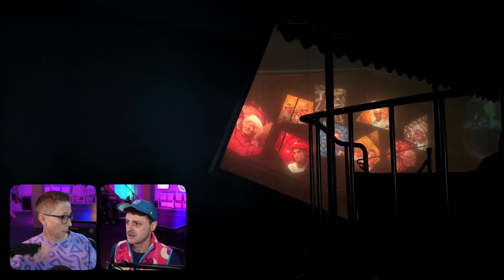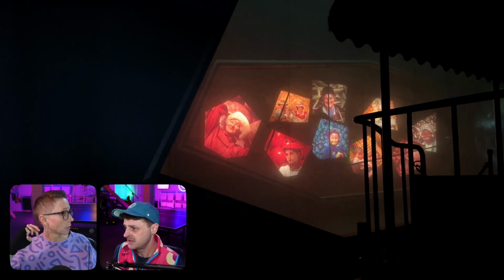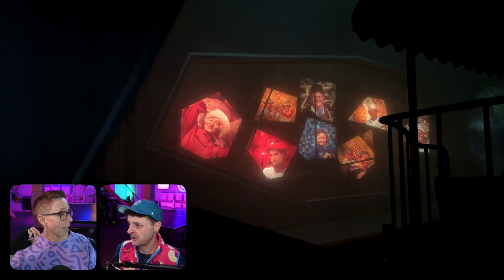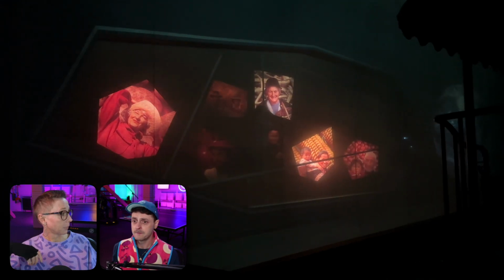Because that's the part that I love the most about this ride. Oh yeah, the big projections. I do like this part. I think that was added. I think that was an addition. No kidding. Okay.